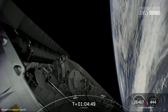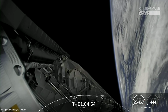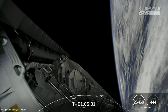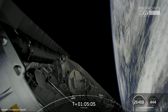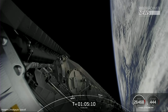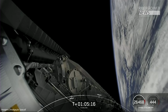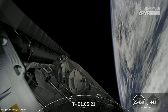One interesting thing to note as we continue to get this view here is that in space, maybe without a point of reference, things seem to look very, very stagnant. If you look at the bottom right-hand side of your screen, we are actually traveling at 26,000 kilometers an hour around the Earth. This is close to orbital velocity, but at those speeds, you could pretty much travel end to end across America in about 10 minutes. So even though it doesn't look like we're moving very quickly, the second stage and the satellites are indeed zipping around the Earth.